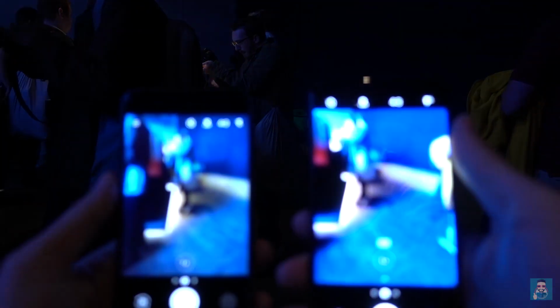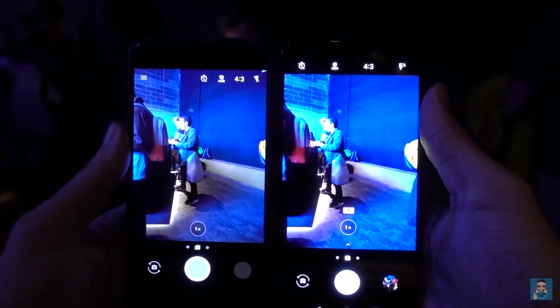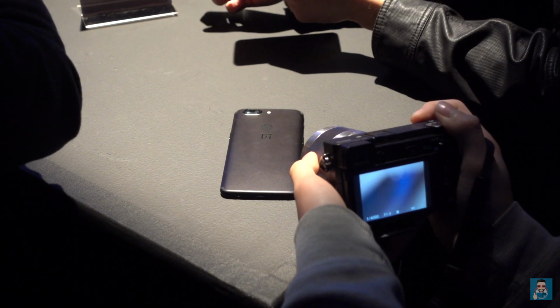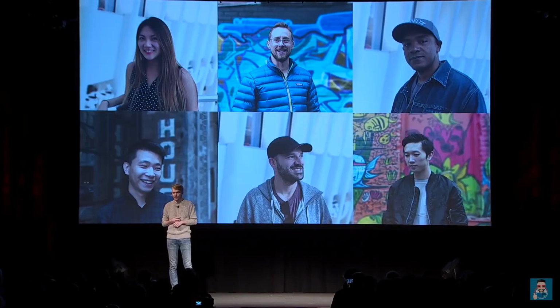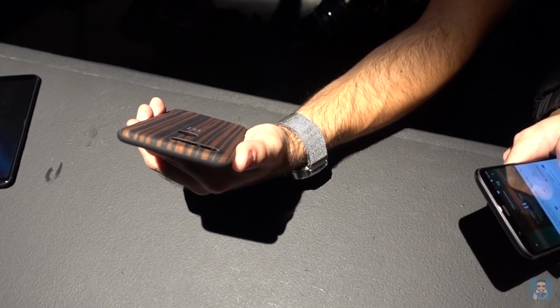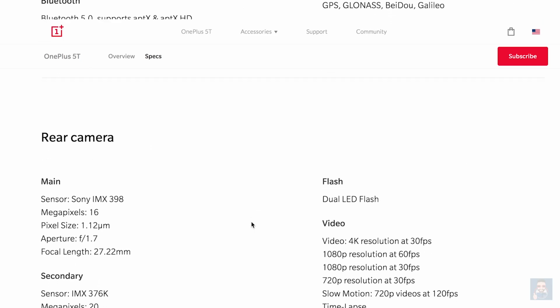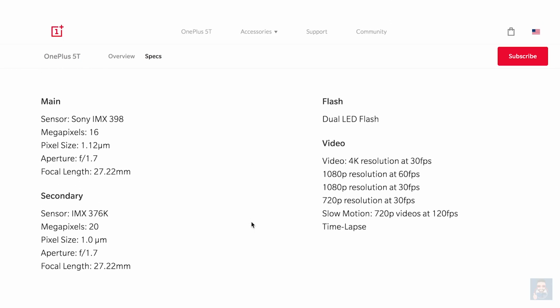Where you will see a difference is with the camera. OnePlus says there are two key areas that have been improved, portrait and low light, which after hearing their keynote seems to be two improvements that are really only one, improvements to the portrait mode. Why? Well, the 5T still retains the same exact main camera on the back, the Sony IMX398, with an aperture of 1.7 and a focal length of 27mm.